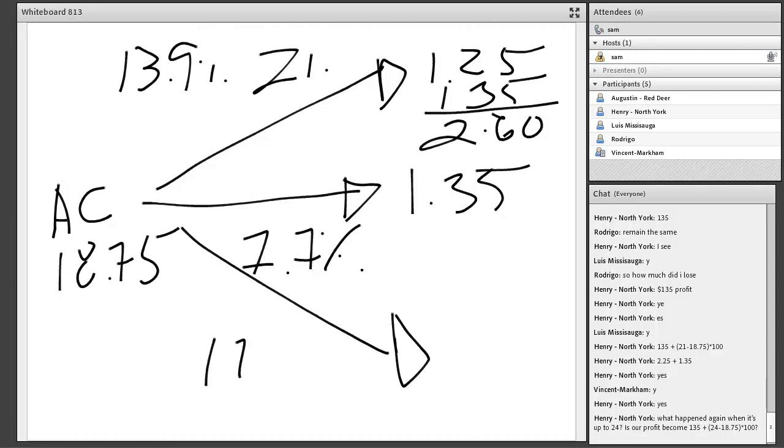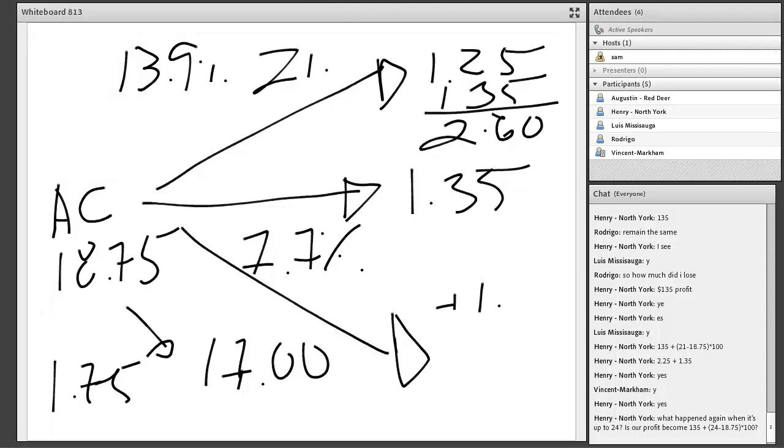That's pretty good. If the stock goes down, say it goes down to $17. Well, we clearly lost some money, yes? How much did we lose? We lost $1.75 on the stock. But remember, we lost $1.75, but how much did we bring in? 135 from the option.